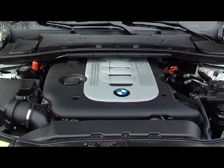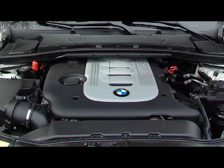Would I consider buying a diesel? For sure, especially a 335 diesel. This thing, it's a rocket. It's a sports car. The only thing that bothers me a little bit, I could get used to it though, is the sound. You know, it should have a nice whine, nice pitch, but it's more of a roar. But it's a lot of fun.